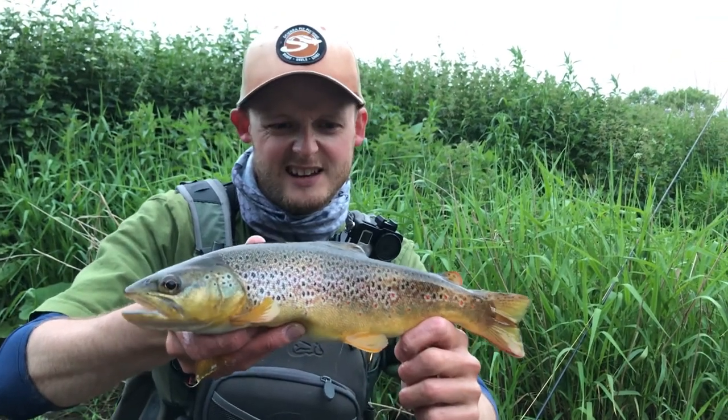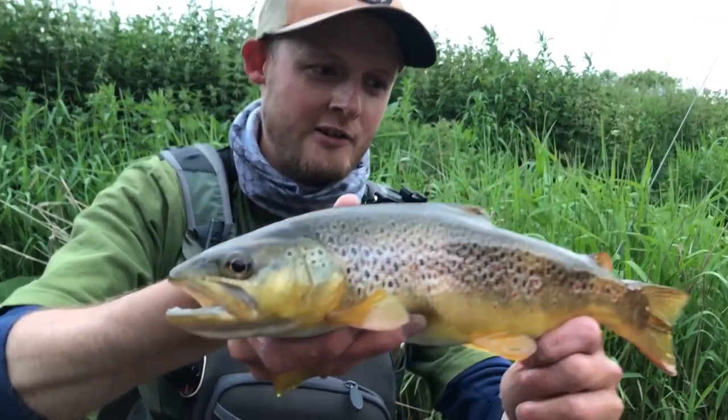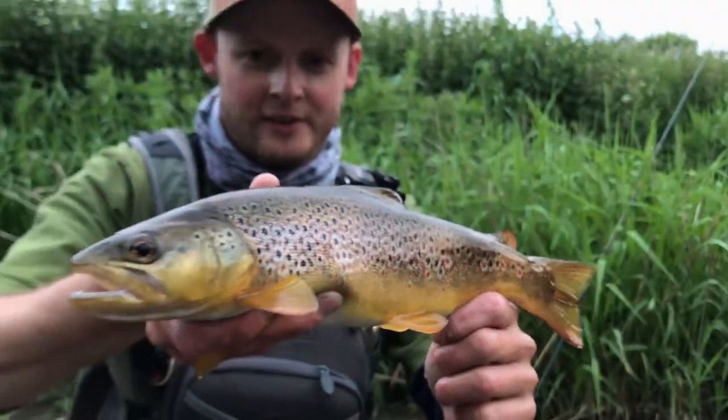15, 16 inches maybe. Look at the colour of that, it's bright orange, so pretty. You can't not be proud of a fish like that. Wild as the hills.